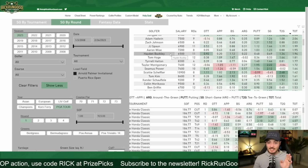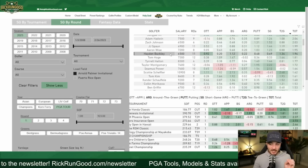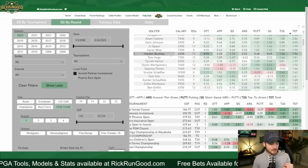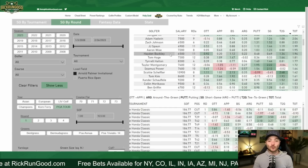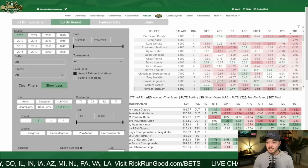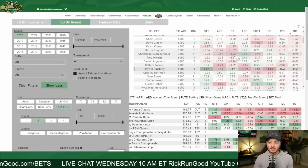Hayden Buckley is gaining 2 strokes per round in round 1 alone. It is better than Taylor Montgomery and Scotty Scheffler and Tom Kim and Xander Schauffele and Colin Morikawa and Seamus Power. Did I say Seamus Power? So Hayden Buckley is in that class of golfer in round 1. Okay? Round 2, mind you, he is losing over a half a stroke per round. It is like the 12th worst. He is in the territory of Charlie Hoffman, Callum Tarrant, David Lingmerth.